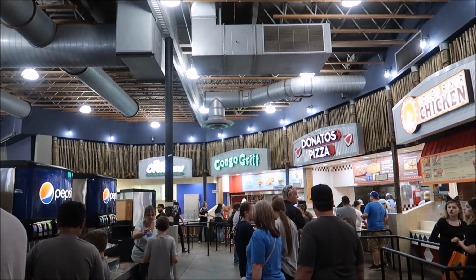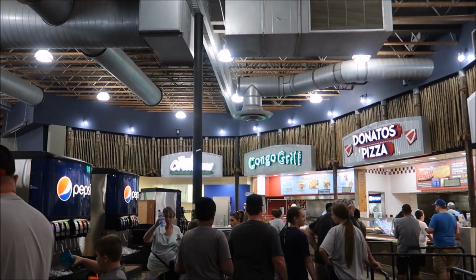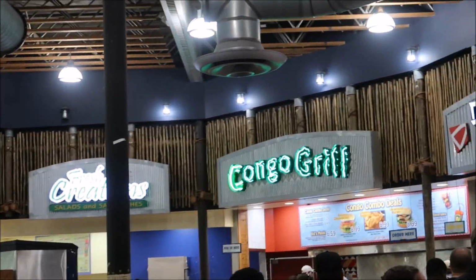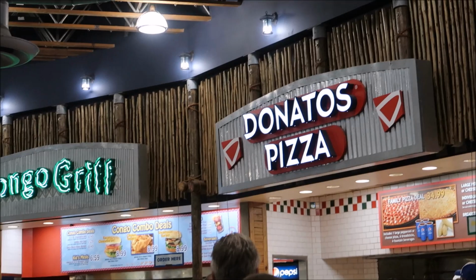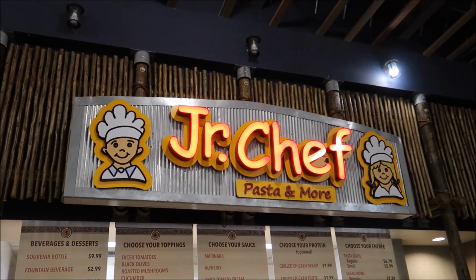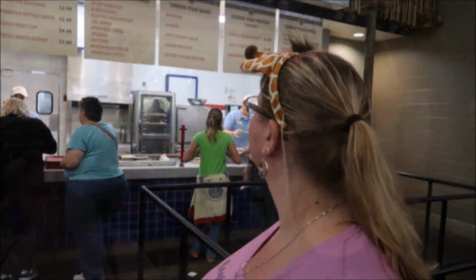There's the warthogs though. So we are in the Congo food court that has all kinds of stuff here and all looks good. There's a Fresh Creations, a Congo grill, a pizza, a chicken place, and then a pasta place. So we're gonna grab some food and then sit and relax for a little bit.